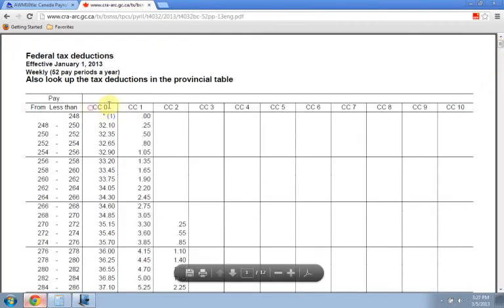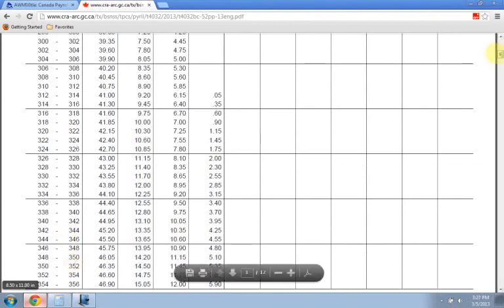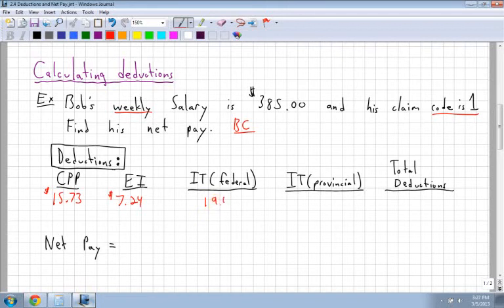Now, look at the claim codes. He's claim code 0, so I'm looking at the second column. If it was claim code 2, I'd be looking at the third column, claim code 0, the first column. And I'm still looking at $385. All this value is almost always given in a range. So 385 is right here in between 384 and 388. He's claim code 1. This is federal tax, and he's paying $19.40 weekly. Every week that gets taken off his check.